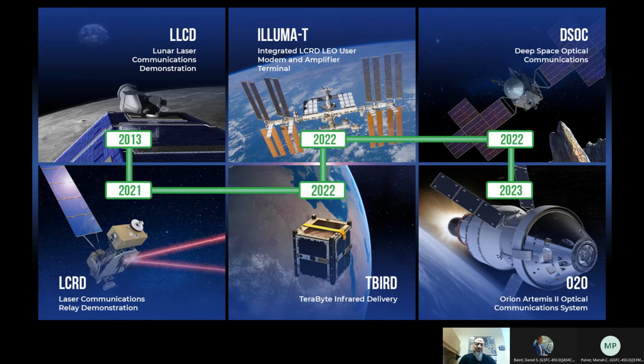So LCRD gets on orbit, and then soon thereafter in 2022, the Illuma-T terminal will fly on the International Space Station. That will provide the space station the ability to close optical links with LCRD itself.